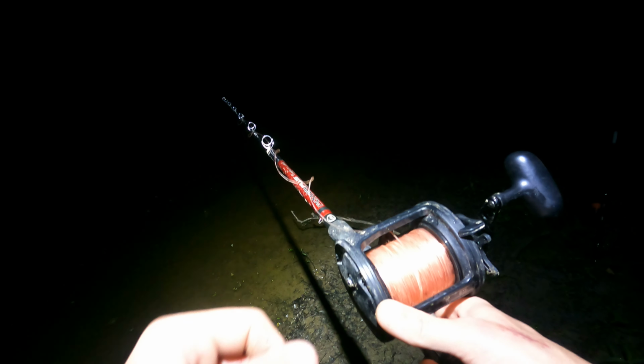Alrighty guys, we switched up spots just because we didn't see any action over there, and also it was way too uncomfortable to fish in, so let's see how we can do here. Alrighty guys, we got a run on this rod. Pretty big chunk of buffalo. Don't think a spotted gar would pick that up at all. So let's just see what happens.